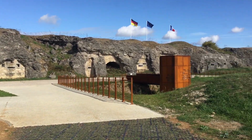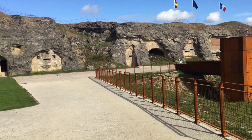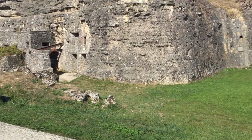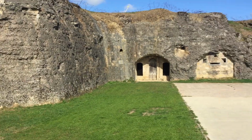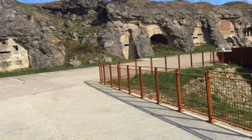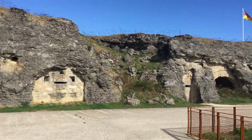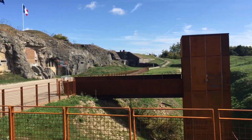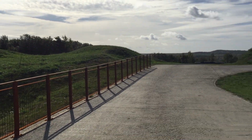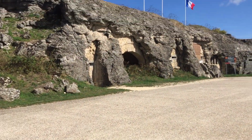All right, we are at Fort Dumont, outside of Verdun. This was one of the largest forts built during the 1880s and one of the largest forts in the area near the Meuse River. And basically it's a bunch of concrete structures sunken into a hill overlooking the entire region. Of course, now trees have grown back, but let's go ahead and take a look inside.